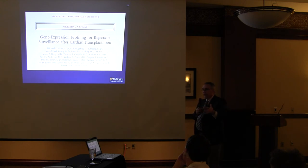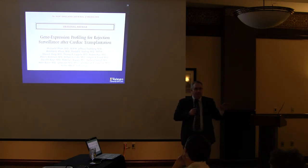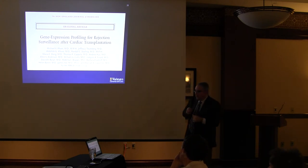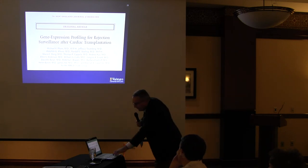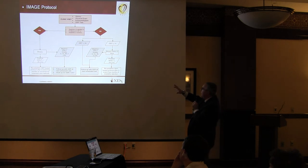and then for people that are doing well, we transition over to getting this blood test, which basically looks at some of the genes that get turned on or get regulated up when you get rejection. And if that number looks good, your echo looks okay, and you feel okay, the chances that you have rejection are probably less than 1%. And so this trial kind of proved that, and basically this IMAGE trial, and this is complicated, but basically what we're looking at is what's called a gene expression profile.